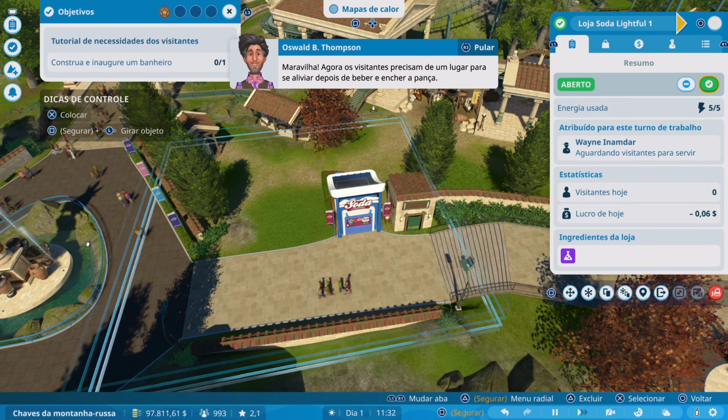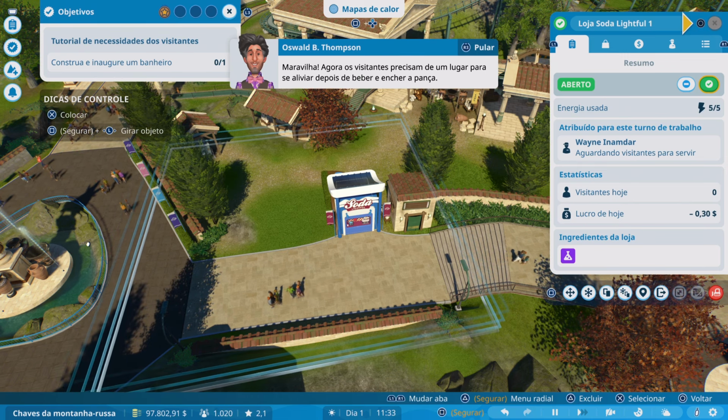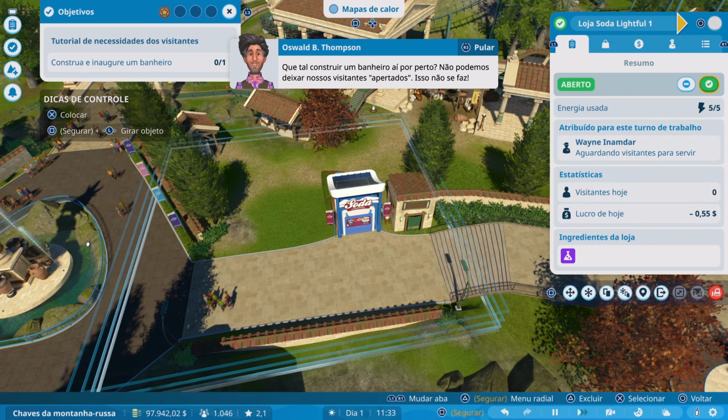Now, the guests will need somewhere to relieve themselves after all that intake. Why not build a toilet nearby? We wouldn't want our guests walking around with crossed legs now, would we? That isn't good for anyone's posture.